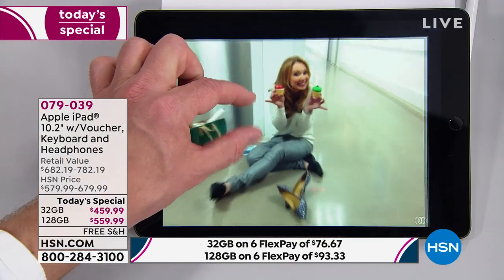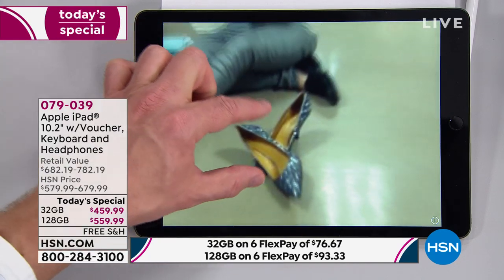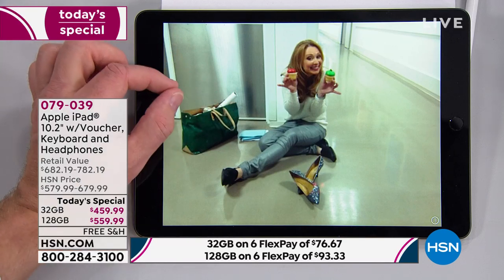You're going to not only do more things, you're going to have more fun like Bill does. How much were those shoes? Yeah, do you know what? That's actually a really good point.